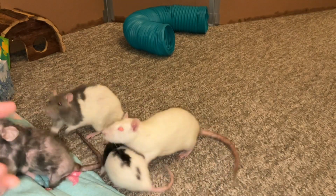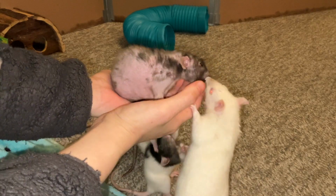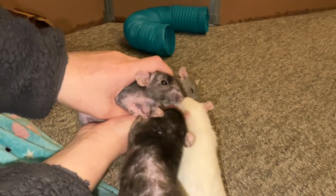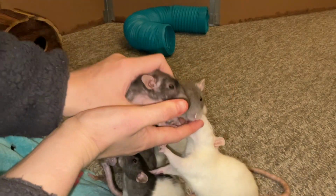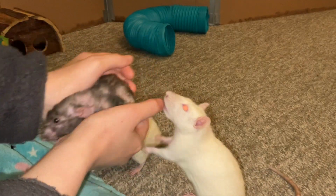Anyways, that's pretty much it for Donut. She doesn't really have a lot of new things going on. She has, like I said, some kidney and hind leg issues. She has some mammary tumor issues. You can see, for example, she has a mammary tumor right there, and you can just see there's a few of them.